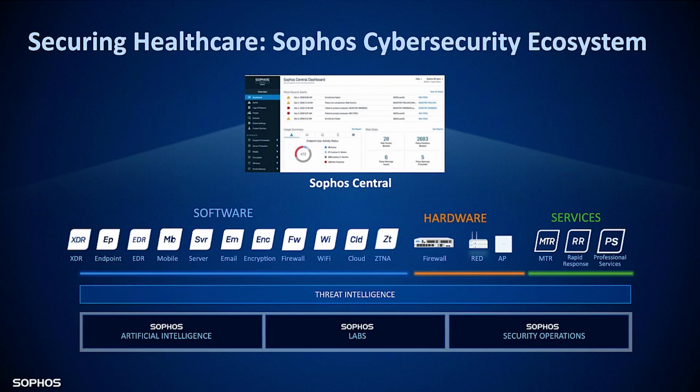We do offer a range of solutions that help address some of these challenges that your stretched teams are coming across. And you can see here software, hardware, services, everything to managed services. All of these Sophos products on here are designed to be easy to use. They reduce complexity and risk, and they're all managed from one common platform called Sophos Central. And then at the bottom there, you see artificial intelligence, Sophos Labs, and our Security Operations Center. So those are all the pieces that really back and provide all the intelligence into all of our products. So we have a world-class AI team, our labs, and our Sophos SOC.